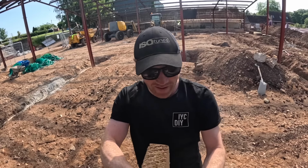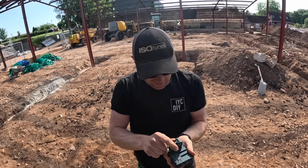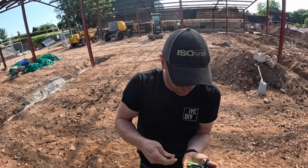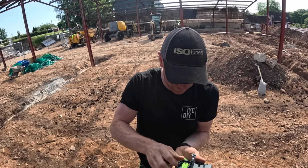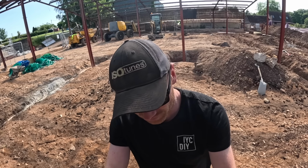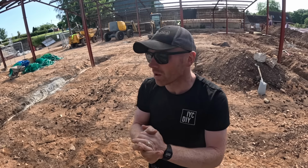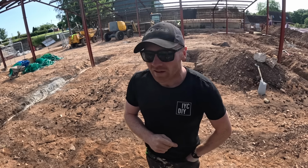Right, panic. I thought I'd changed to good batteries, but the batteries are out of the TV remote, and the lorry's just arrived. All the planning in the world, you're never quite ready. That's it. Good. Different driver from last time, but it should be all good. Change the battery in the GoPro. Let's go.